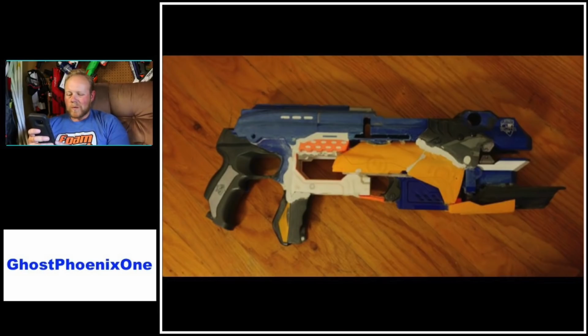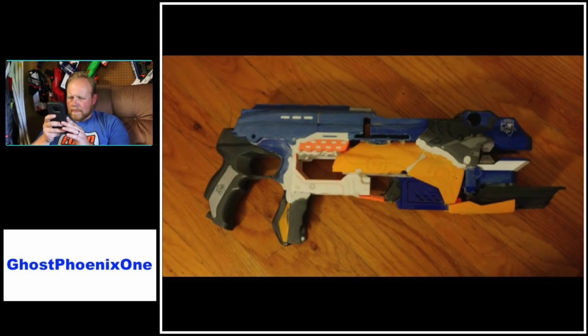Next up is Ghost Phoenix 1. I don't know what to say about this mutant. Well, it appears to be a Hailfire. Is that an original Modulus stock, the storage stock that has a mag holder on it, with what appears to be some kind of Dart Tag era grip, which looks like an actual grip, but it's kind of in the magwell area, but I assume that's storage, because in front of everything else there's a Rapid Strike magwell, which I'm assuming is the functional magwell, along with some other Dart Tag. I can't tell if that's Swarmfire or what those pieces go to.